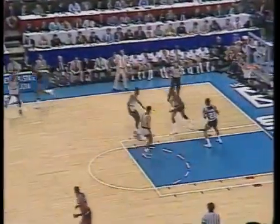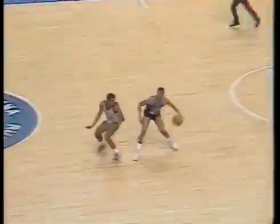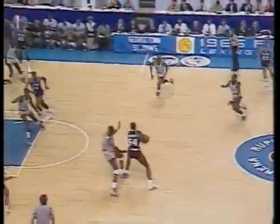Presley, a good ball handler. You would expect to see him in the backcourt a lot for Villanova against pressure. Well, every member of the Villanova team is a pretty good ball handler.